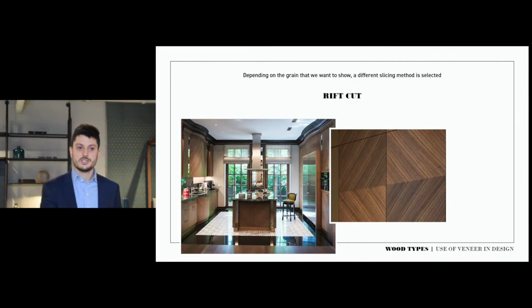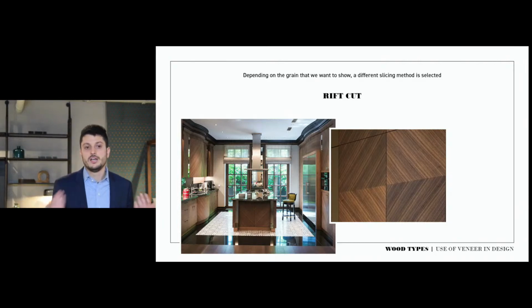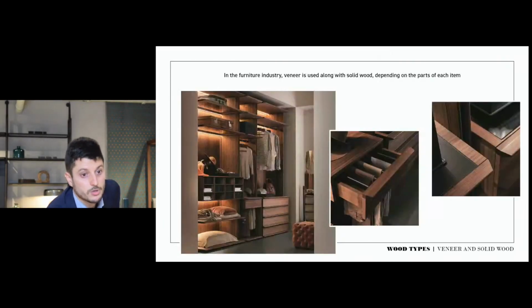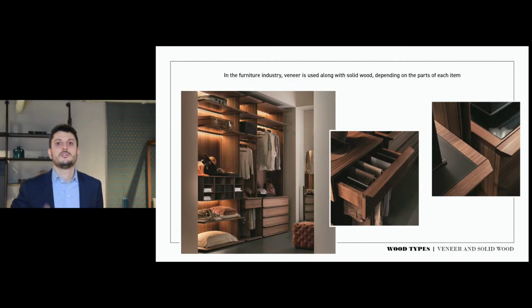Think about this kitchen made in solid wood. It wasn't a better or a lower quality. It was absolutely different because with the solid wood we would have had a slatted effect, so we would have lost the beauty of the highlighting of the vein that we can see here. So when is the best quality? The best quality is when we use the right method for the right purpose.